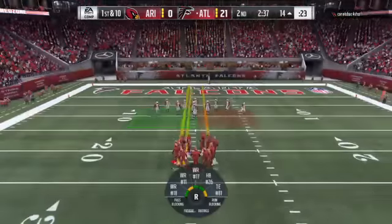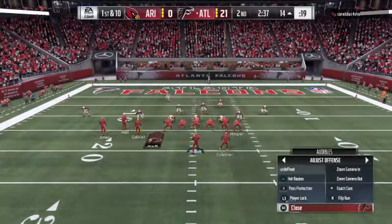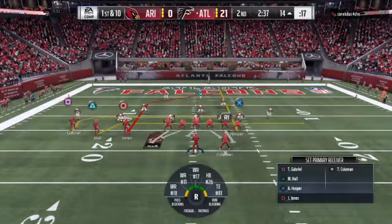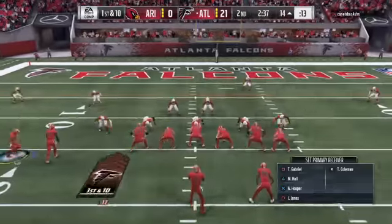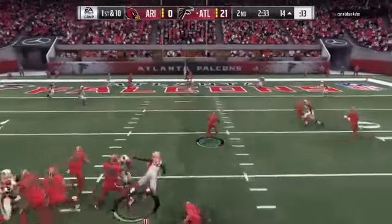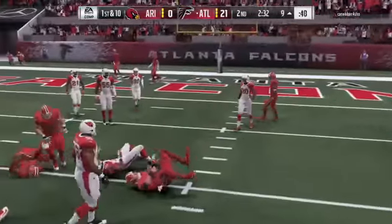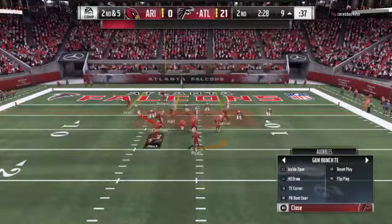The Falcons averaged 34 points a game last year, tops in the NFL with that powerful offense, and they're already looking for more here as they've got it 1st and 10. The slot man in motion right. Here's Ryan. And now they're inside the 10 as he's brought down at the 9. He'll get 5 out of the scramble.